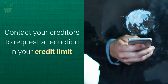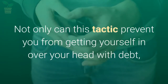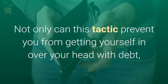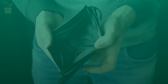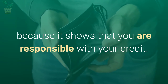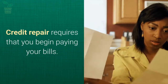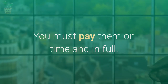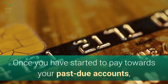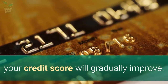Contact your creditors to request a reduction in your credit limit. Not only can this tactic prevent you from getting yourself in over your head with debt, but it will be reflected in your credit score because it shows that you are responsible with your credit. Credit repair requires that you begin paying your bills. You must pay them on time and in full. Once you have started to pay towards your past due accounts, your credit score will gradually improve.